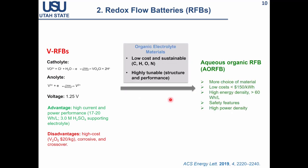But in our research, we want to overcome the disadvantages of these inorganic redox flow batteries by using organic electrolyte materials, because organic electrolyte materials usually just have carbon, hydrogen, oxygen, or nitrogen, those common elements. So it is potentially low cost and sustainable. Also, the structure of organic materials is highly tunable, so we can tune the structure and optimize the performance of the batteries.